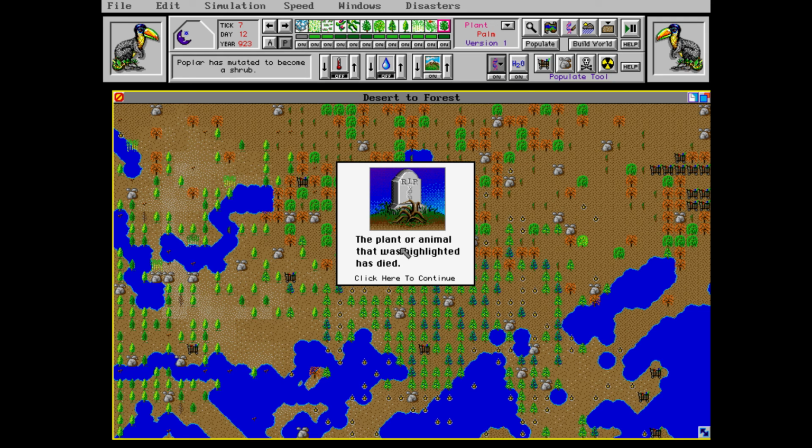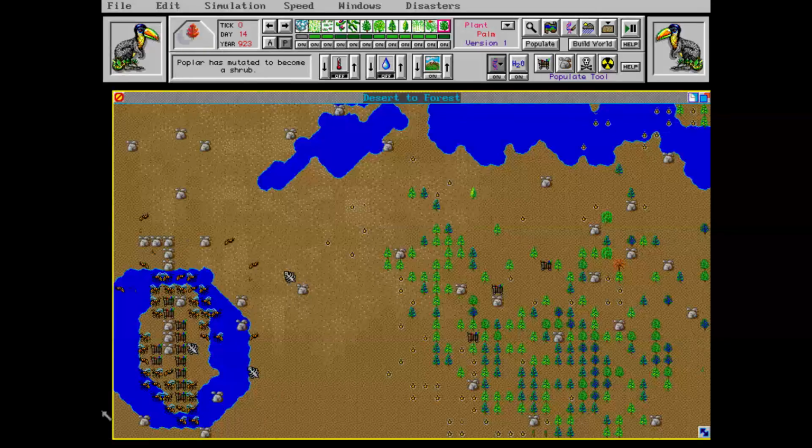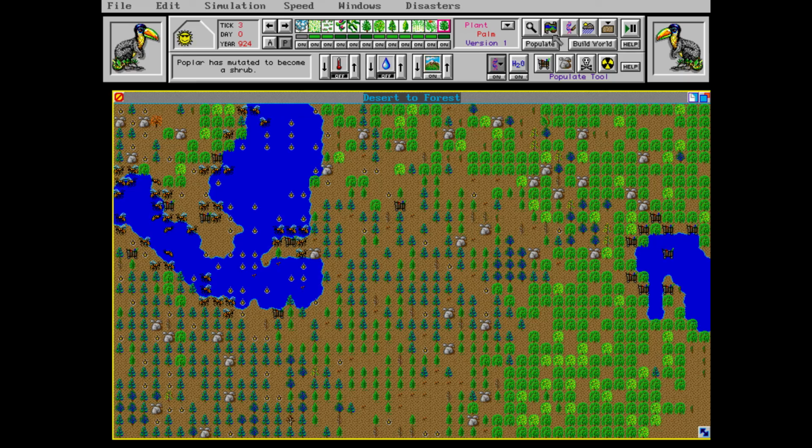Oh, how tragic. The plant or animal that was highlighted has died. No! Random palm? Random palm! I'll never forget that random palm.